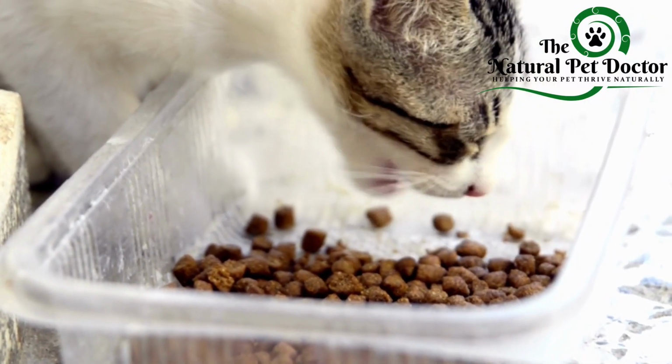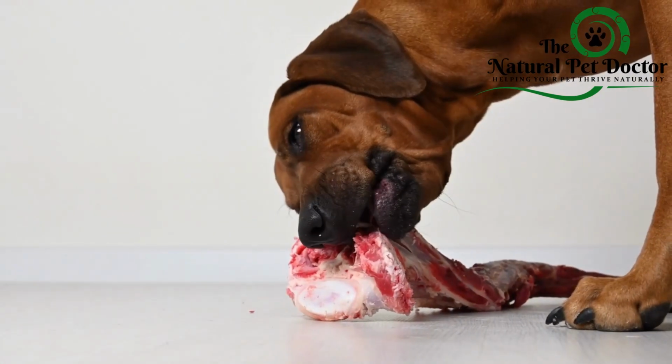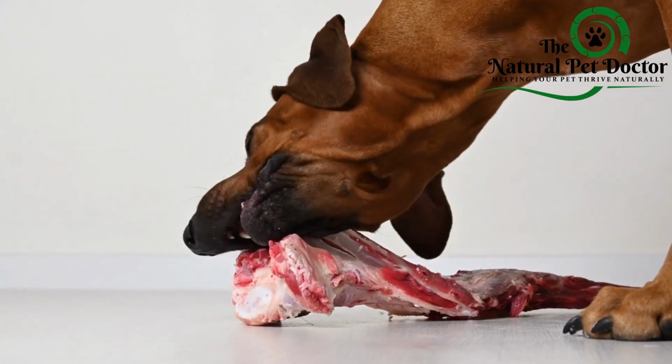But these large pieces of food, whether it's kibble, whether it's fresh food, whether it's a raw diet, raw meat going into your pet, are broken down into smaller pieces of food in the stomach.